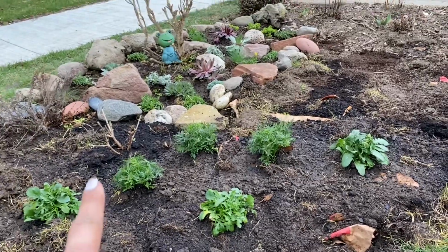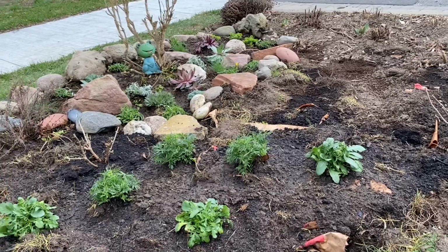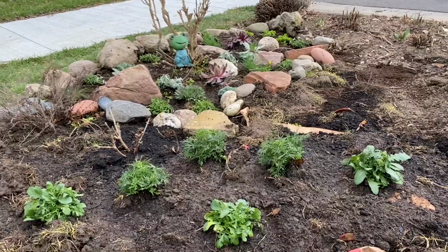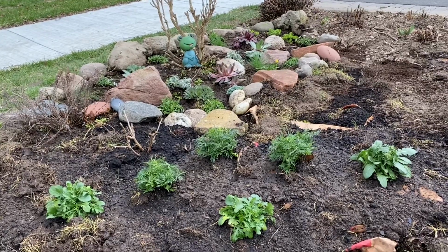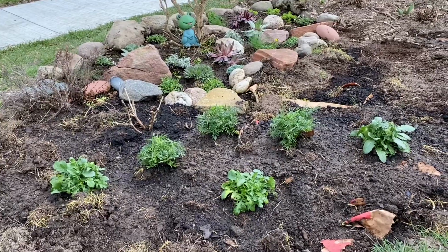And I do have a limelight hydrangea there, little lime hydrangea on both sides. So I think the white and the pink and the purple will look really good. And in the distance, my succulent garden will kind of add a good backdrop on all sides. So it's just looking really, really nice. Things are starting to come to life in this garden.